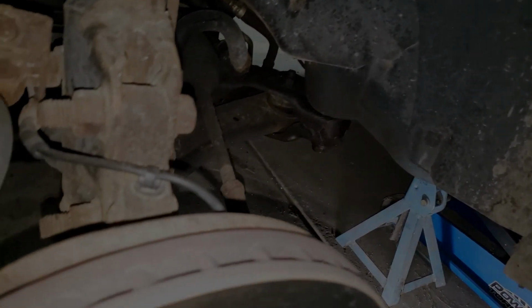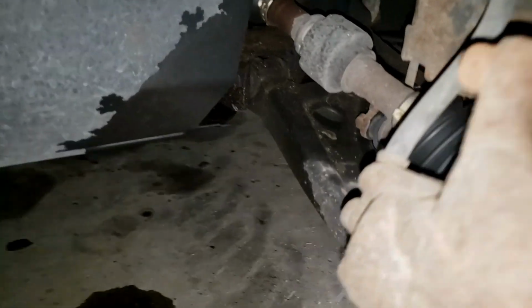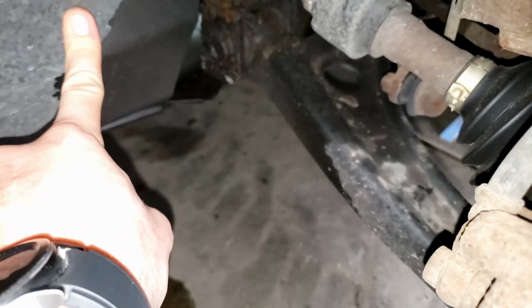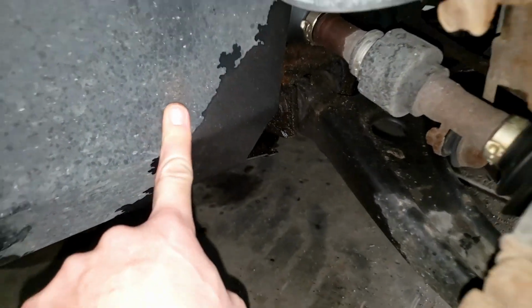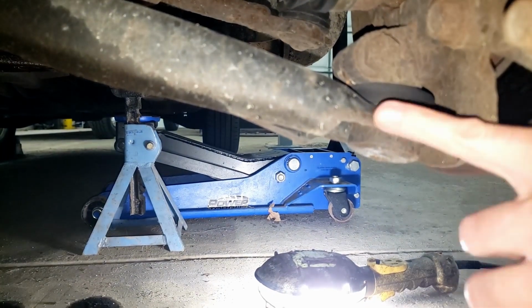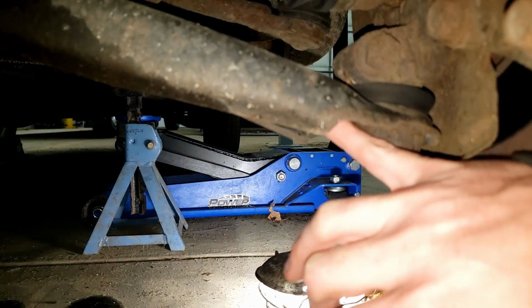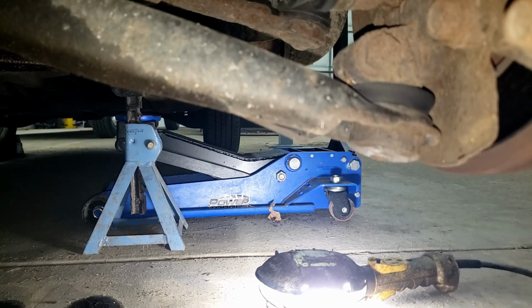Alright, so it's actually surprisingly easy. That bolt back there has to come out. There's a bolt hiding back in there that has to come out. That one has no nut on the other side, so it's pretty simple. And then this little pinch bolt thing has to come separated, and then this comes down, new one goes up and in.